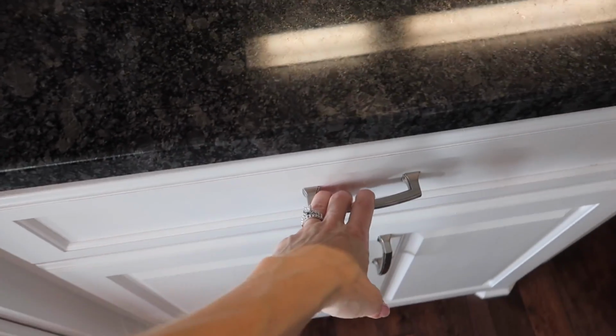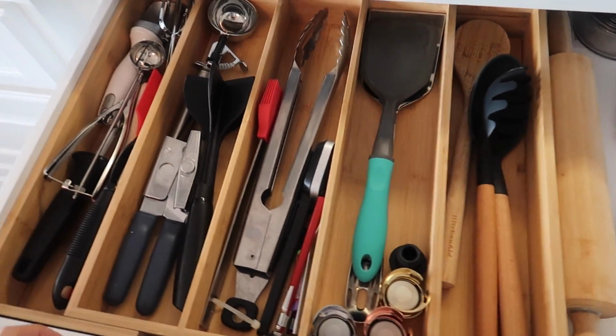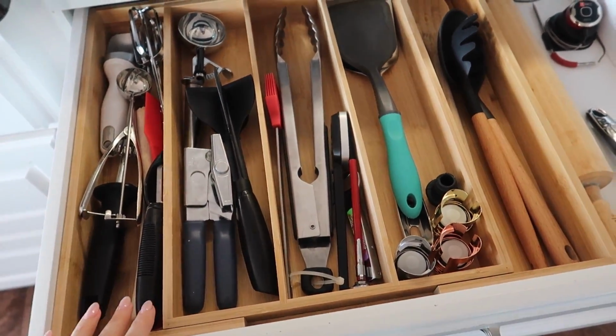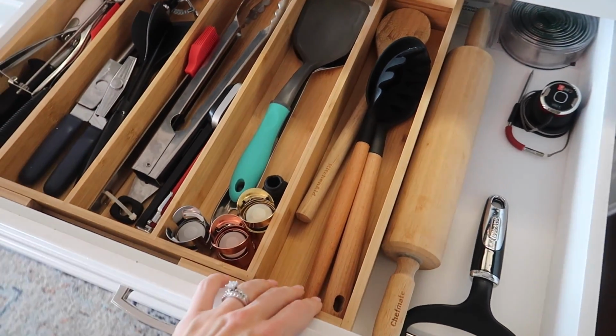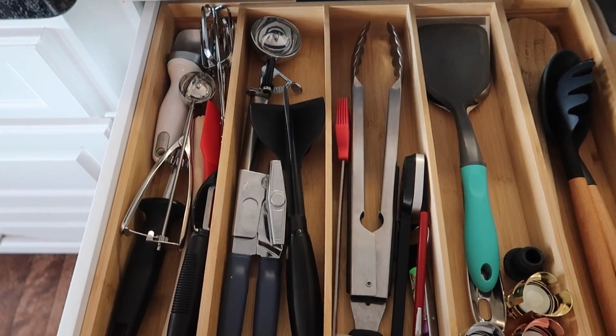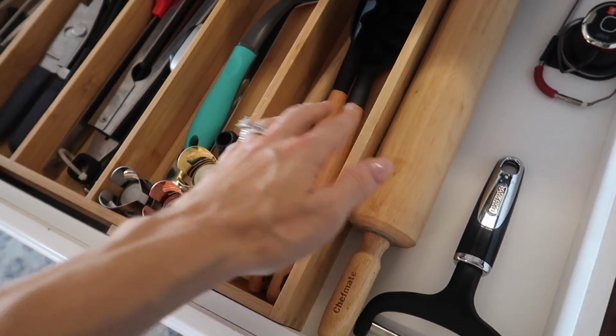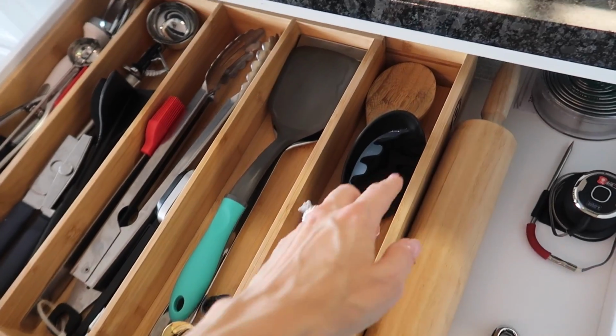Last but not least, I'm so excited to show you this. This has been the bane of my existence, this drawer. If you've been watching this channel, I've been talking about it. Look how nice and organized. This nice bamboo divider. I bought the expandable one. I love it. It came with extra pads, so it doesn't slide around your drawer, but in case for some reason they wear out, which they're not going to, they were included.